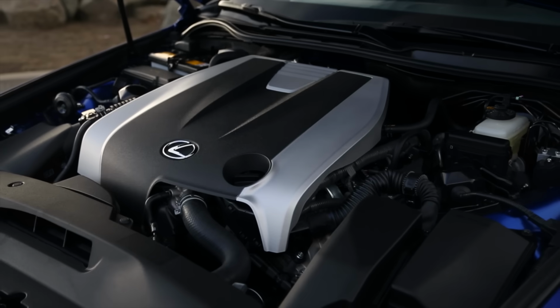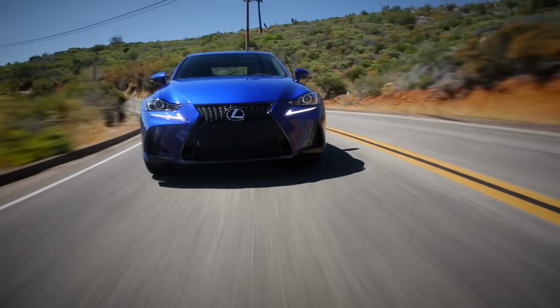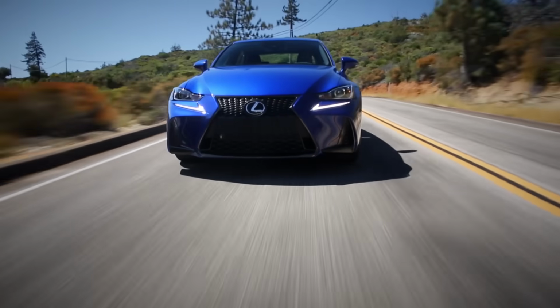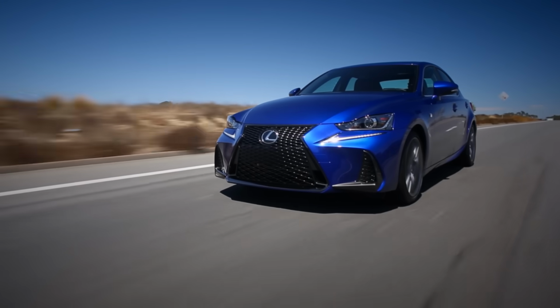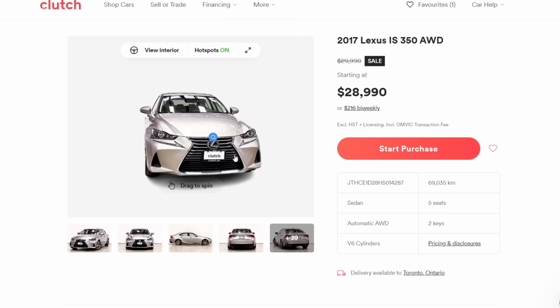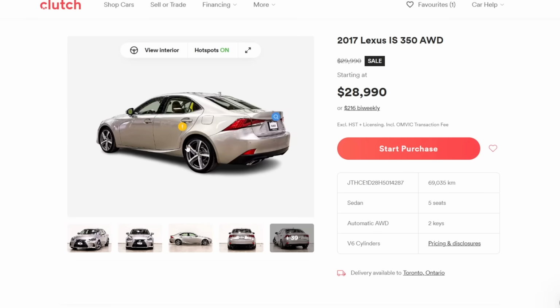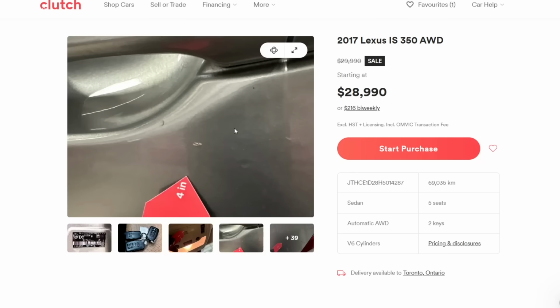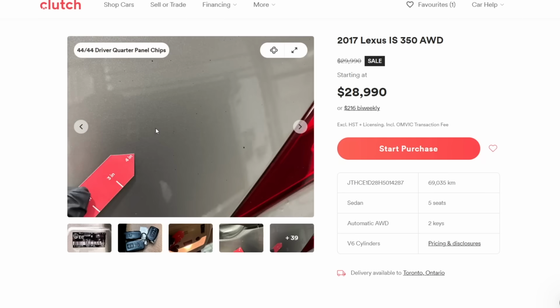Lexus has not changed the formula of this car in nearly 2 decades. You get the same well-proven 3.5-liter V6 engine, the same 6-speed automatic, even the same basic design and interior has not changed much over the years. It has a timeless appeal. And look at this example for sale on Clutch, a 2017 IS350, that's the top of the line model with only 69,000 kilometers or 45,000 miles for $28,990, an excellent price for this car.